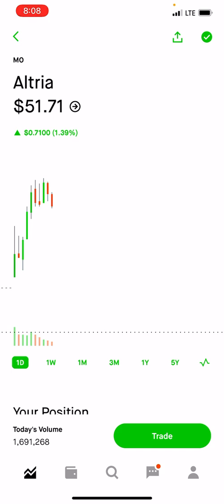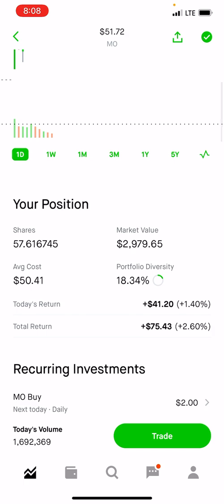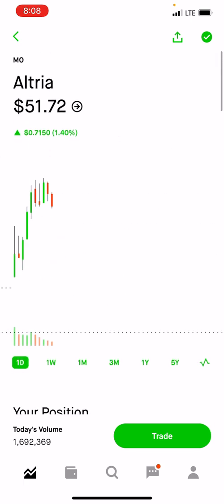So that's the thing that I'm telling you. You guys have to do your own research before you jump into any stock, and constantly be paying attention to it so you can make money. Because you can't just be following people and thinking you're going to make money. So this is the way I'm doing it. As you see, I bought it at 50.41. I'm up $75 right now, so I can still catch a good little swing trade in 2 days. But I'm planning on keeping it for the dividends as well.